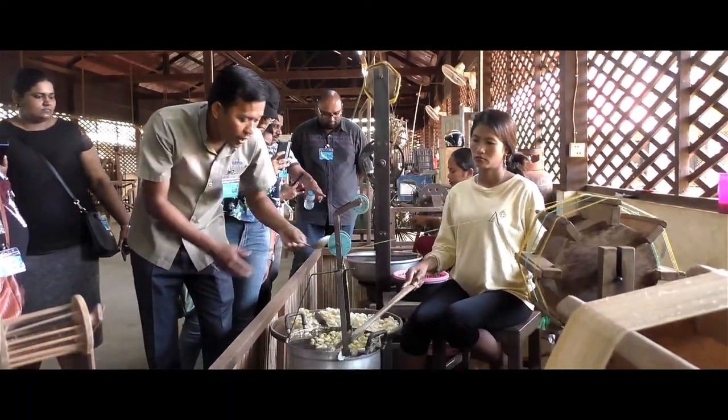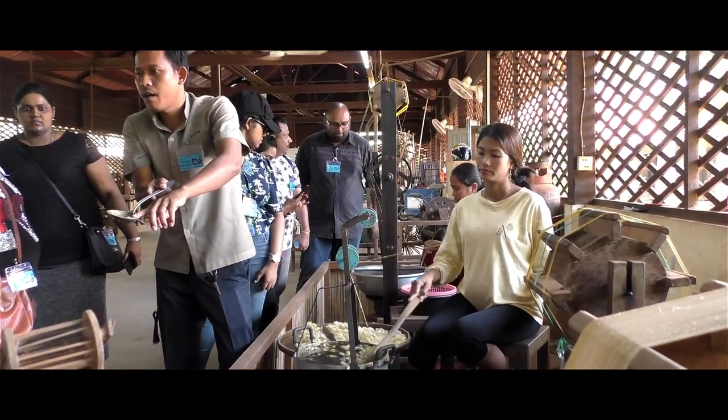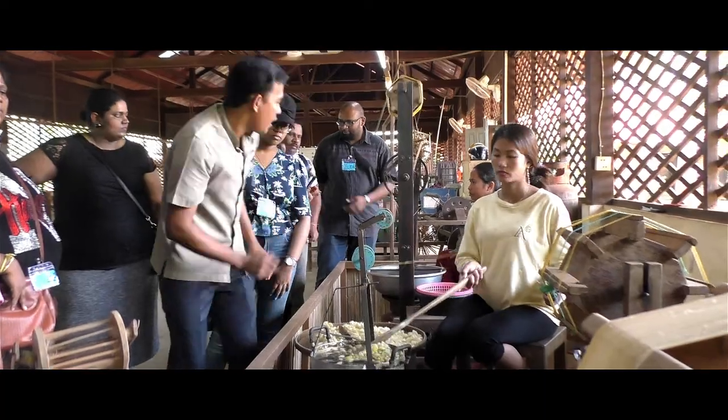When the cocoon becomes smooth like this, it means the raw silk is gone. This is the fine silk. So we bring them all from here and put them over here.